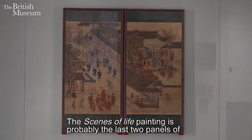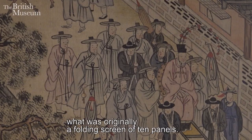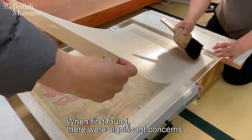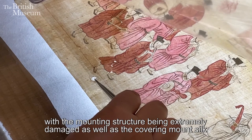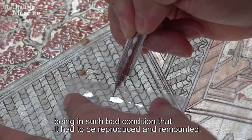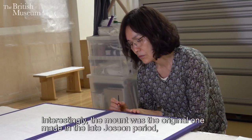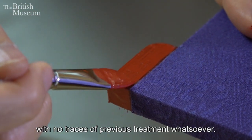Scenes of Life: the painting is probably the last two panels of what was originally a folding screen of 10 panels. The painting depicts the important events of a virtuous man. When first found, there was significant concern with the mounting structures being extremely damaged, as well as the covering mount silk being in such bad condition that it had to be reproduced and remounted. Interestingly, the mount was the original one made in the late Joseon period, with no traces of previous treatment whatsoever.